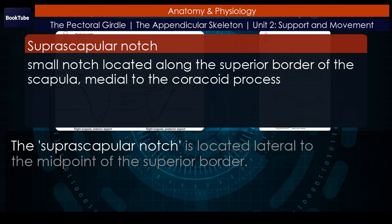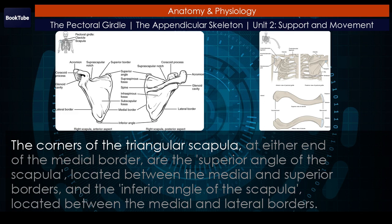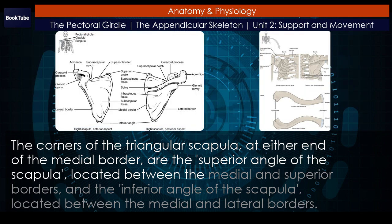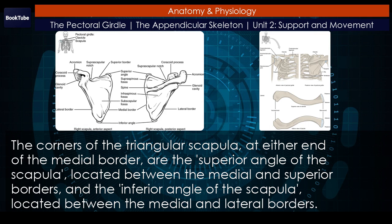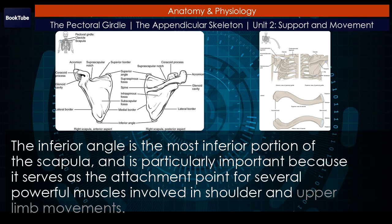The suprascapular notch is located lateral to the midpoint of the superior border. The corners of the triangular scapula, at either end of the medial border, are the superior angle of the scapula, located between the medial and superior borders, and the inferior angle of the scapula, located between the medial and lateral borders. The inferior angle is the most inferior portion of the scapula, and is particularly important because it serves as the attachment point for several powerful muscles involved in shoulder and upper limb movements.